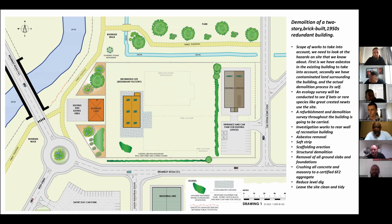Basically, we have a 1950s building, and we've got a few problems that we need to get rid of before we progress any major works. Just briefly running through our scope of works that we need to take into account. We've got hazards on the site, and the first one being asbestos, which is in the existing building. Secondly, we've got contaminated land surrounding the building and the actual demolition process itself, which is a high risk.